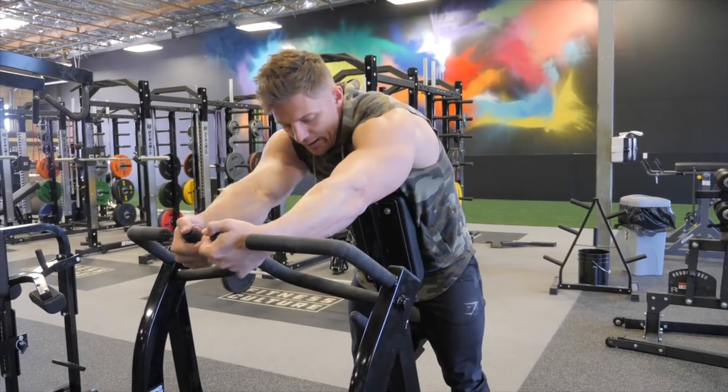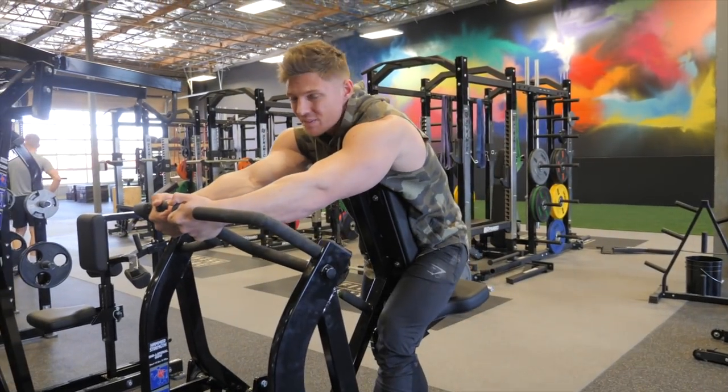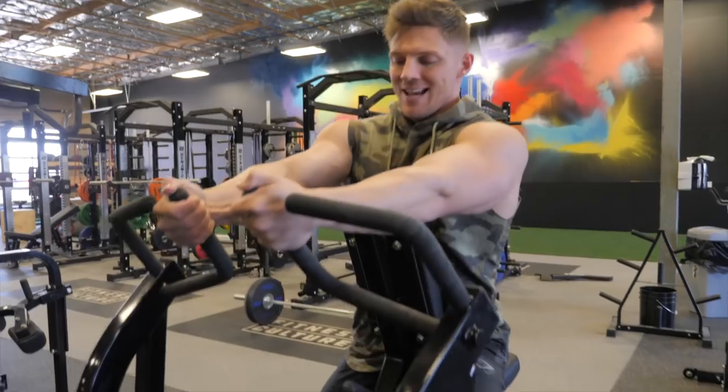All right, we got 15 on these. You wanna pick a weight that, you know, the first 5 reps might feel somewhat easy. Make sure you're getting a good squeeze.